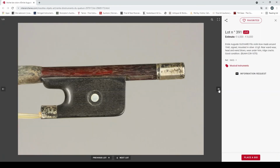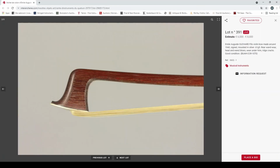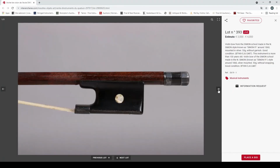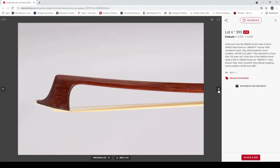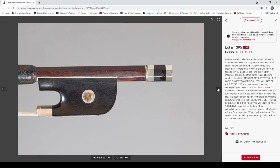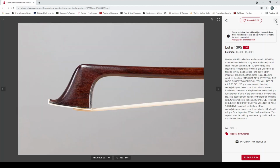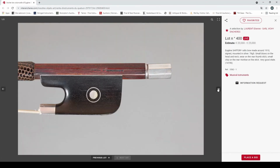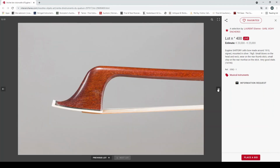A violin bow by Émile Auguste Auchat-Fille. And a violin bow from the Simon School. And a cello bow by Nicolas Mayer, around 1845. 40 to 45,000 pounds. That's another high hitter. Then we have the final lot here, a cello bow by Eugene Sartori, about 1910, 20 to 25,000.